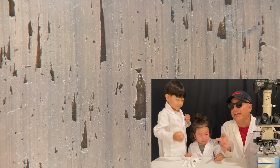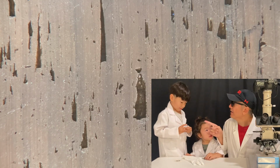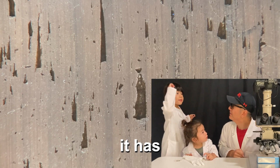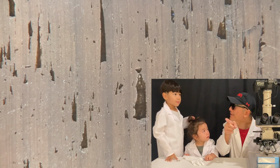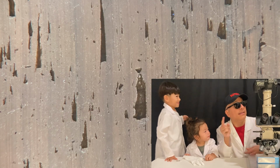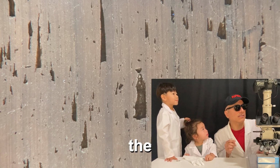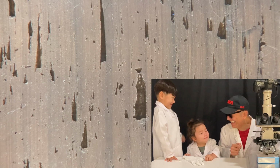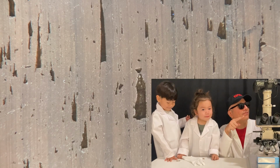So it's called a tiger eye. Now, we've been to the zoo many times and we love looking at tigers. Can you tell me why they call it tiger eye? Because it has the little line and stripes on it. That's a good analysis. That's right. It has stripes similar to a tiger. Now, it's called the tiger eye. I've also looked at the tiger eye, and I can't recall the tiger's eye looking like this. But, who knows? Who knows? Maybe it does or maybe it doesn't. So there's the tiger eye at 5x.